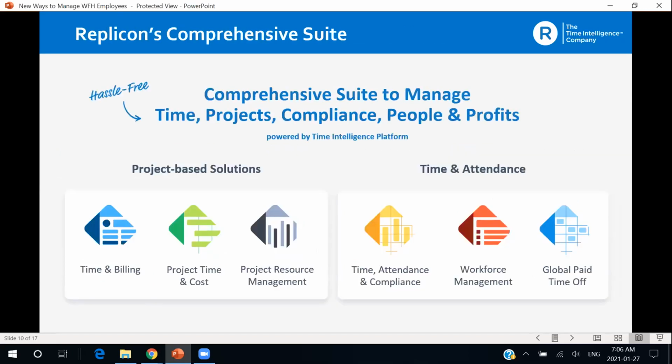So Replicon is a comprehensive suite that is made up of multiple solutions. So we're going to be focusing more on our time and billing solution today, but you can use as many or as few of these that make sense for your organization. So whether you're doing time and billing, project time costing, project resource management, time and attendance, workforce management, global paid time off, one or all of these things, you can really dive down into our Replicon platform and understand which of these solutions will work best for you so you're not getting all these extra functions that you don't need.